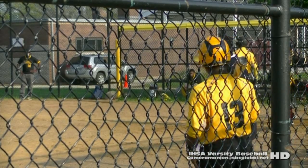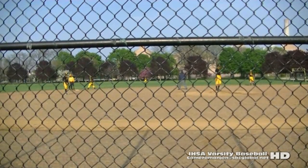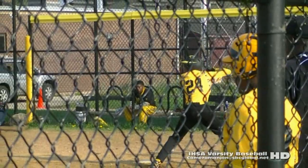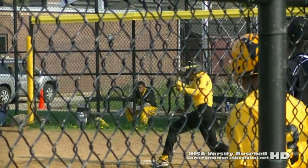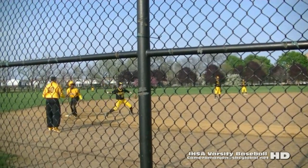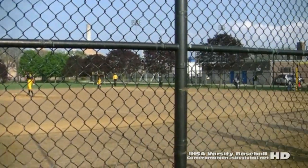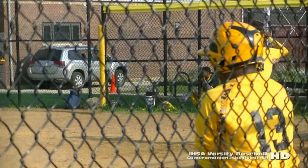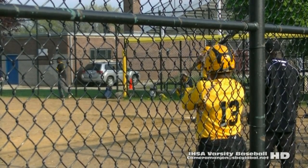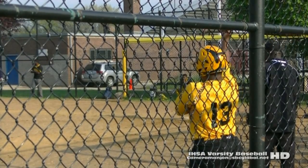Checks his swing, takes the ball. Runners on second and third base for the Trojans. 24 digs in. The pitch. Oh, there's a drive, knocked down by the third baseman. Everybody safe. Runners at the corners for the Trojans, up by one run, looking for more. Nobody out.